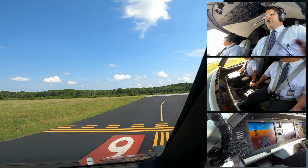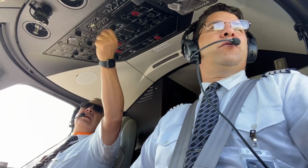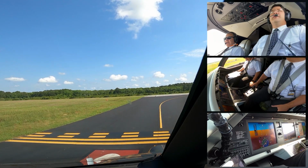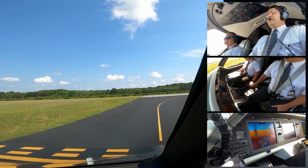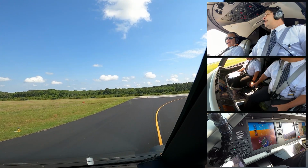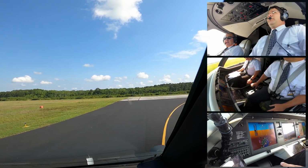Clear left. Clear right, Captain. Feel light, lights on. Yep. Before takeoff checklist. Lights are on. Before takeoff checklist is complete. I'll get you the autothrottle. Do you want this en route or do you want to keep it there? I'm fine with that. Okay.